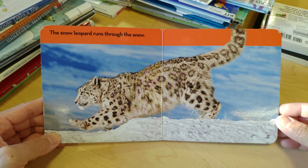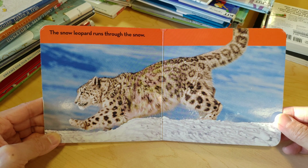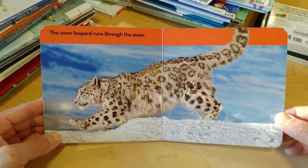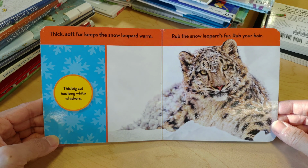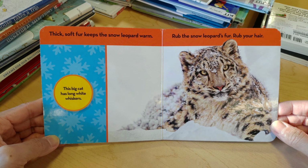The snow leopard runs through the snow. This big cat has long white whiskers. Thick, soft fur keeps the leopard warm. Rub the snow leopard's fur. Rub your hair.